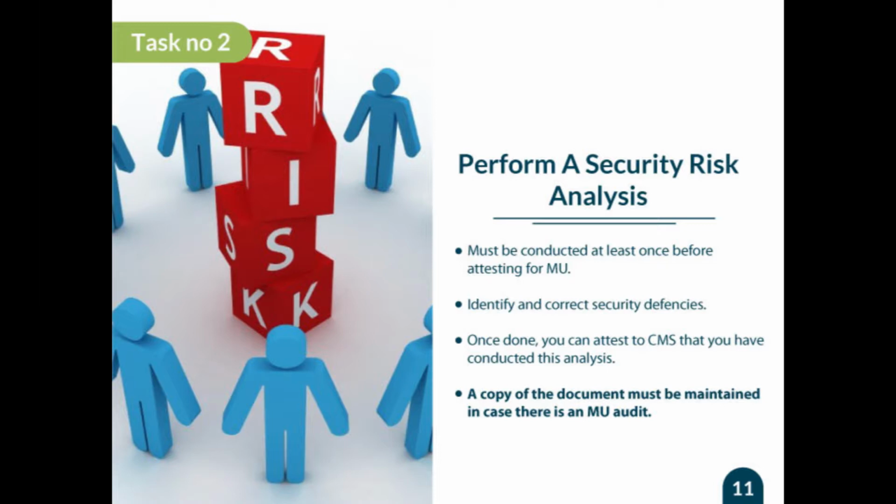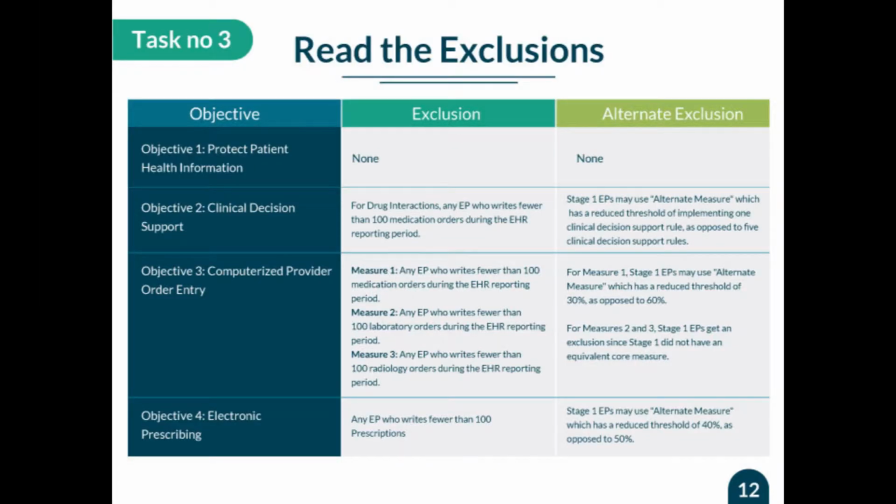The third thing I want to talk about is reading the exclusions. A lot of these objectives, so these are 10 objectives, and we talked about some of these, but it's very important to know exactly what measures you are eligible for exclusions for. I mean, meaningful use is hard as it is. So if there are some ways of making it easier, some measures that you can get exclusions on based on whatever grounds, you should definitely know about that and apply for those immediately. So let's talk about these exclusions.